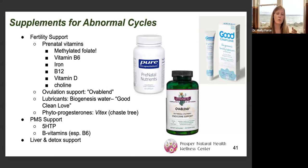And we also know that certain herbs, which we've already covered, for example, like chaste tree or vitex, can support our progesterone. And we know that for fertility, we want to keep that nice lining of that uterus. Remember, we want that nice supple lining for the egg to land. And so having things like Vitex on board can be a helpful strategy for some patients with maintaining pregnancy.